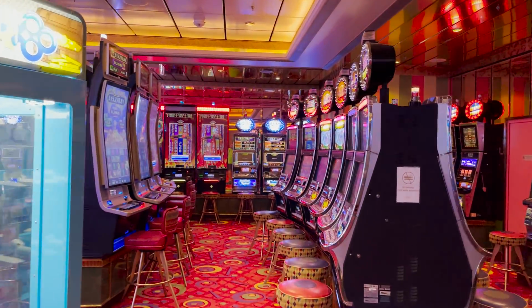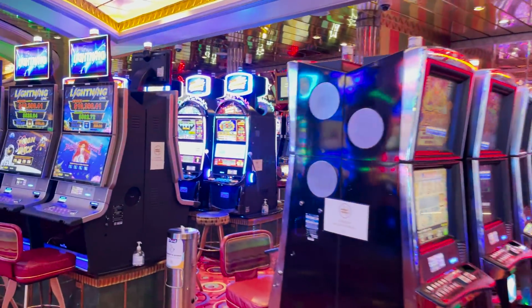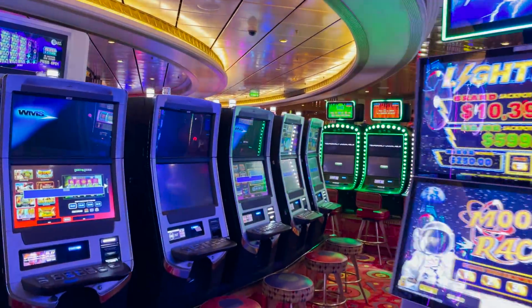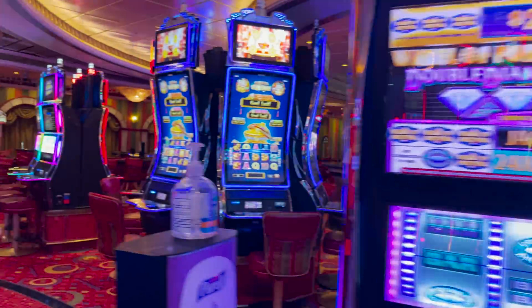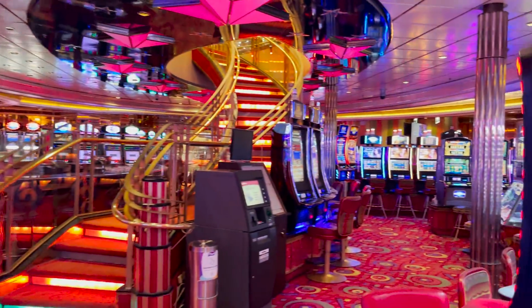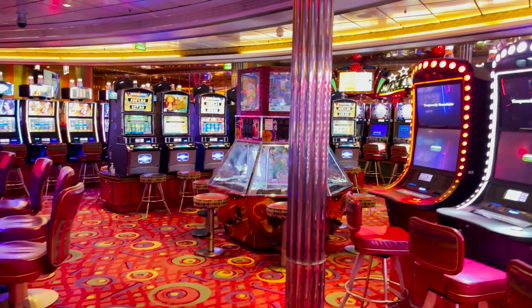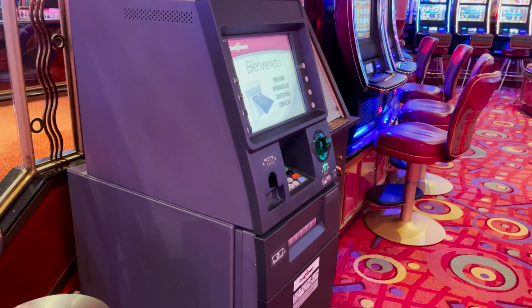Not as big as an Oasis class ship, of course, but what is? Nothing. That's why they are the biggest, literally, in the world. But yeah, the slot machines just continue on throughout here. Different sides, different kinds, and you can proceed through there. So the starboard side is all slot machines, or the coin pushers, or claw games, things like that. You do have an ATM and a ticket machine here.